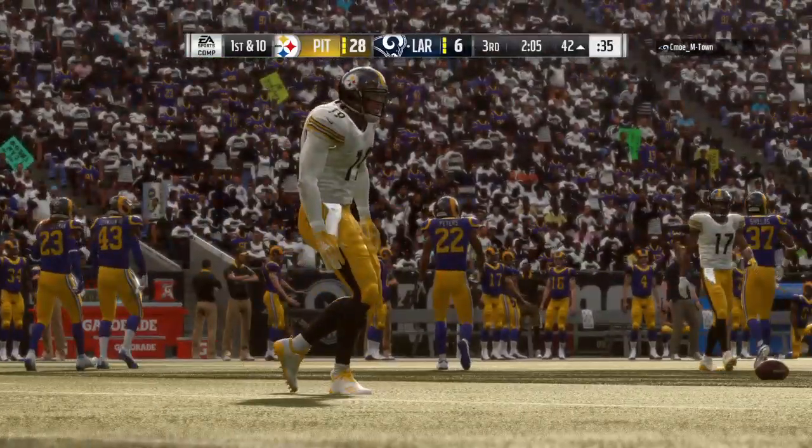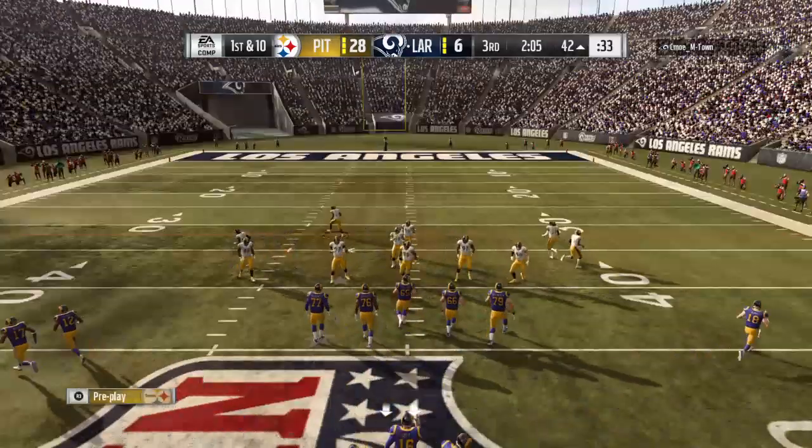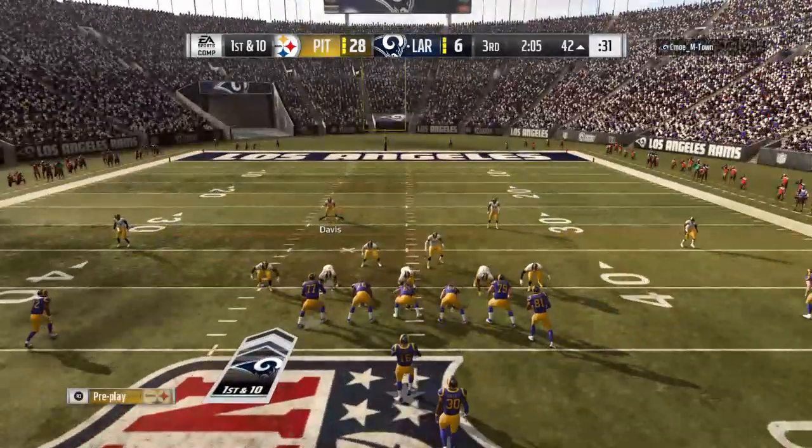Now, meanwhile, they go for it on 4th down, and my goodness, incomplete.